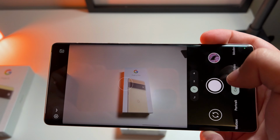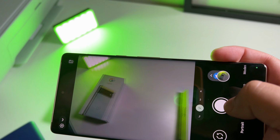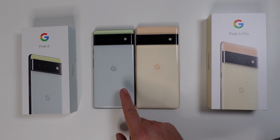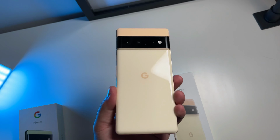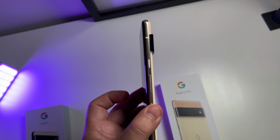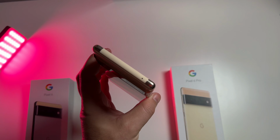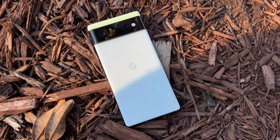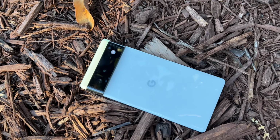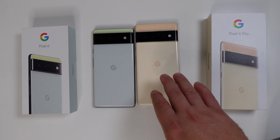One of the bigger callouts, obviously, is on the Pro. You're getting that new telephoto lens that you don't have on the regular Pixel 6. On the Pixel 6, you're getting a 50 megapixel wide angle with an f1.8 aperture and a 12 megapixel ultra wide with an f2.2. Coming over to the Pixel 6 Pro, you're getting a 50 megapixel wide angle lens, 12 megapixel ultra wide with an f2.2 aperture, same as on the Pixel 6, and then you're getting a 48 megapixel telephoto with an f3.5 aperture. You have up to 7x super res zoom on the original Pixel 6, and on the Pro you're getting 4x optical and up to 20x super res digital zoom.